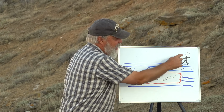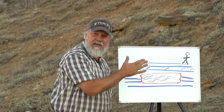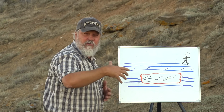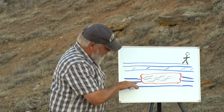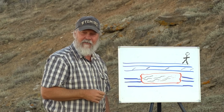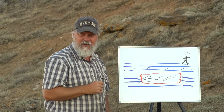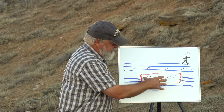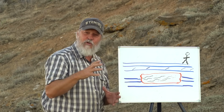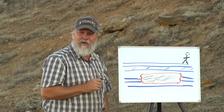So here I show a cross-sectional view, okay? Here's a person to make sure we understand it's cross-sectional. This big red outline represents a potential huge log or something like that. And these blue lines here are the sediments that covered it up, okay? Covered a log up. And this is how, in theory, you could potentially make a cast. So what we observed that was so critical is that these tubes, these log-shaped bodies, were composed of sandstone.